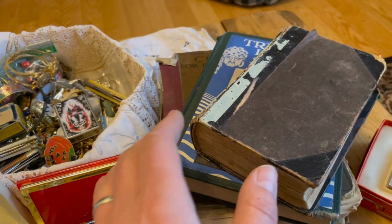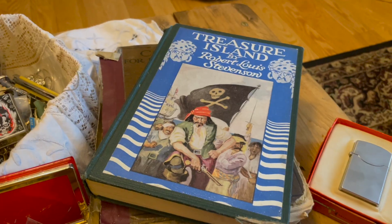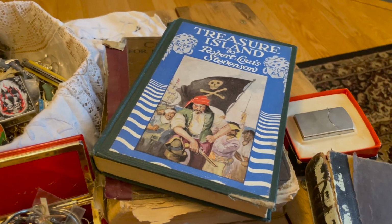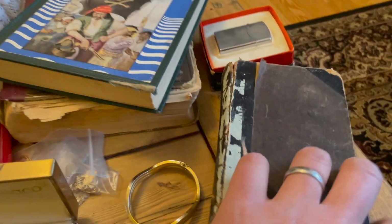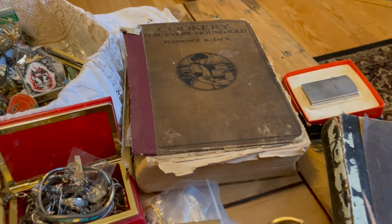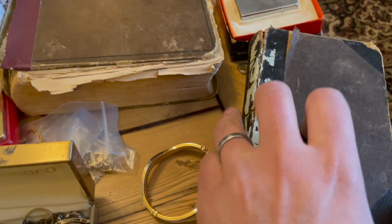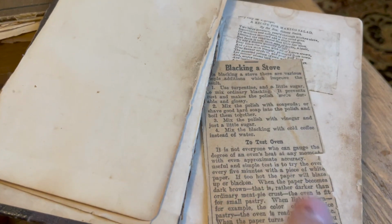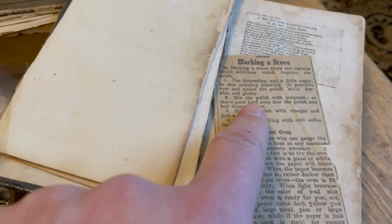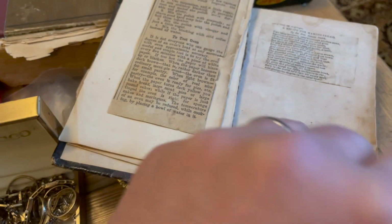As for the books that are here, I buy really specific sort of books, like great titles like Treasure Island. That's a nice 1920s edition of Treasure Island. But even though this book and the one underneath it aren't in very good shape, they are really old cookbooks. And they're just super fun to go through. Like this cookbook, the first few, you can tell it's old because look, there's instructions on how to blacken a stove, you know. That's when you've got a cast iron wood stove.